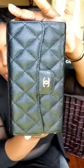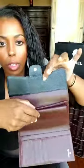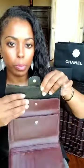Anyway, yeah, here it goes. I will give you a close-up. Stunning. It's just incredibly beautiful. Interior. One more time. It smells like a cross between leather and ink. Isn't that weird?